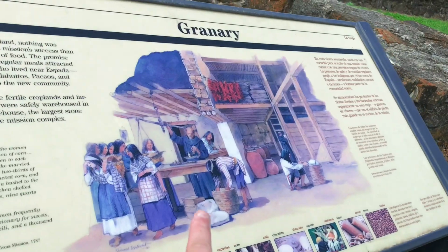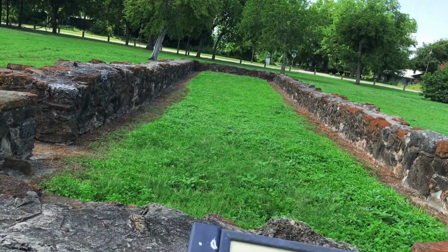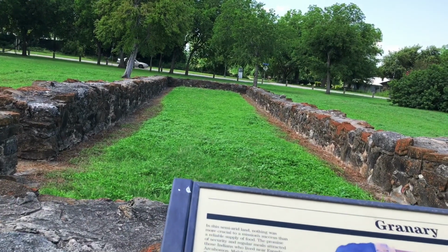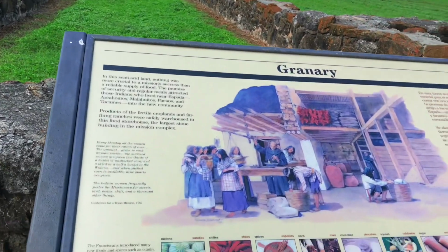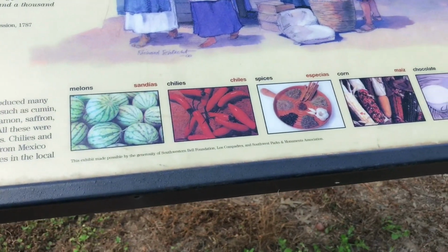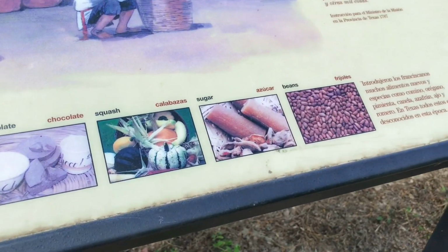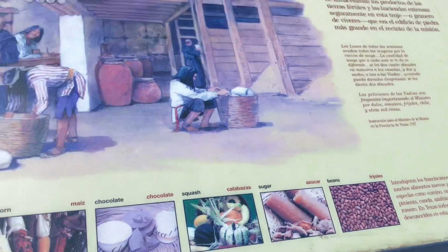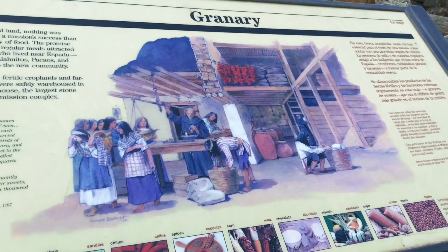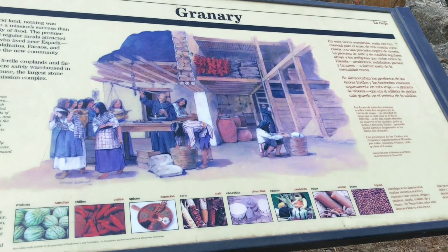Here we see what this building in front of us might have looked like on the inside. This is a huge building. It's hard to really gauge the size of it, but it's really massive. And at one point in time, it would have housed all of these different items, including melons and chilies, spices, corn, even chocolate or squash, sugar, beans. And this is where they would have organized things and also worked within to get everything how it needs to be for trade and things like that.